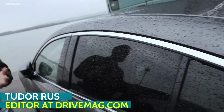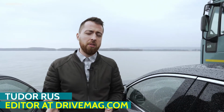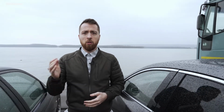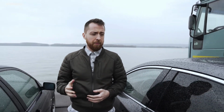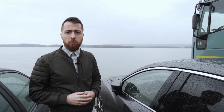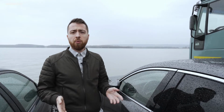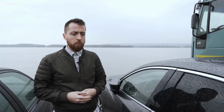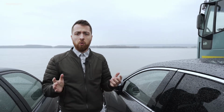When crossovers and SUVs hit the market, like the barbarians they are, mid-size sedans had a lot to suffer. In fact, they went on a downward slope towards their decline. Take the third generation Mazda 6 for example, which had to leave the depression of an era where people would rather climb in SUVs or crossovers than pick a good old sedan.